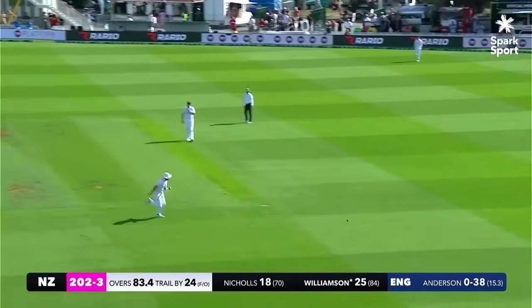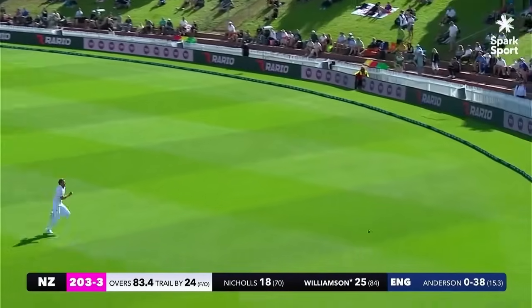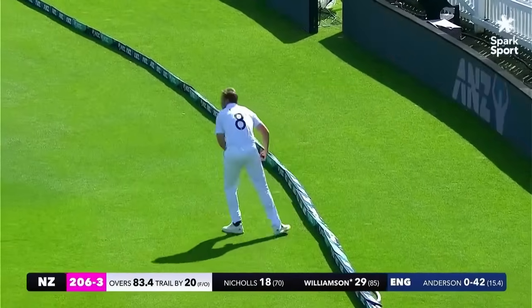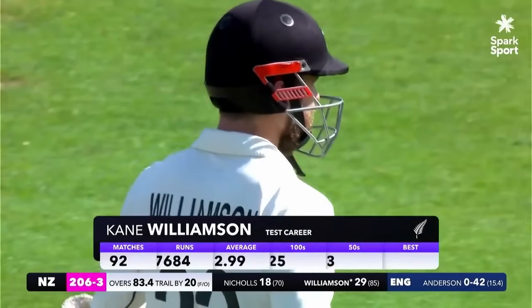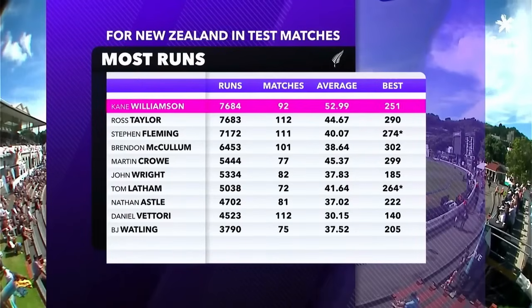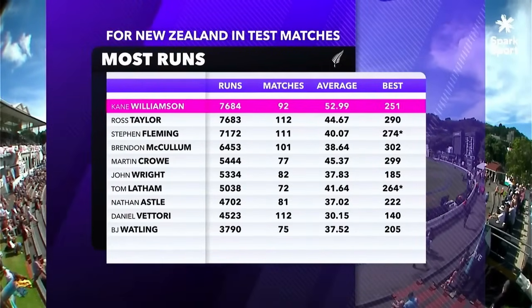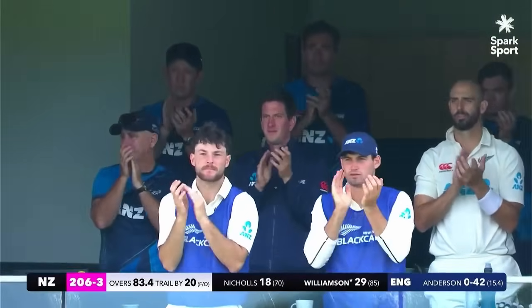Worked off his toes. Nice piece of timing. How good is the timing? It's going to run away for 4. And there it is. Greatness has been talked about from a young age. And now Kane Williamson is top of New Zealand's test run scoring tree, going past his long-time teammate Ross Taylor to a position many believed he would always get to. He has, and now is number 1, appreciated by his teammates.